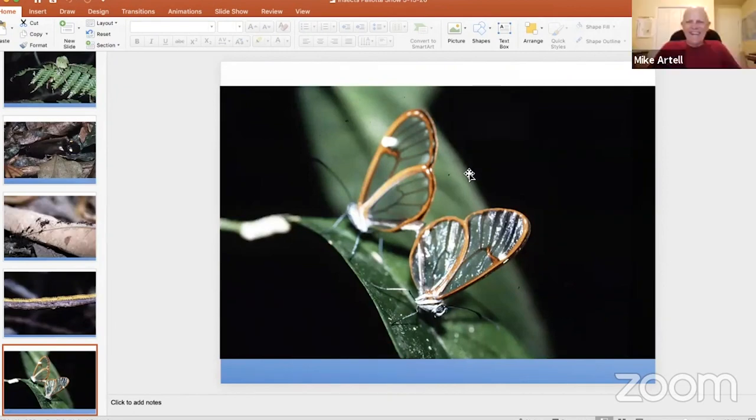And these were maybe my favorites. These were called ithomyid butterflies, or clear-winged butterflies. And they're so cool, you can see right through their wings.